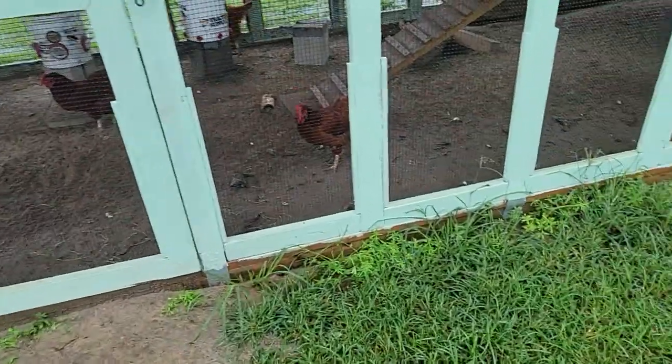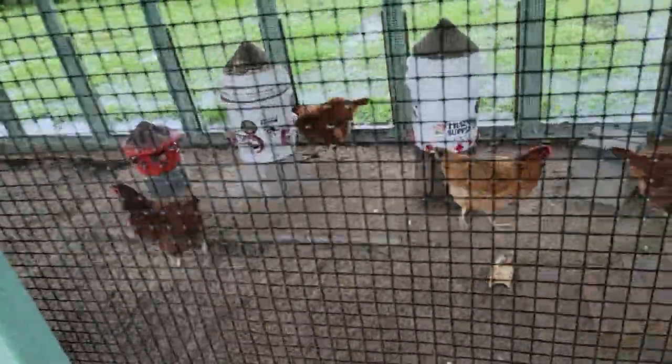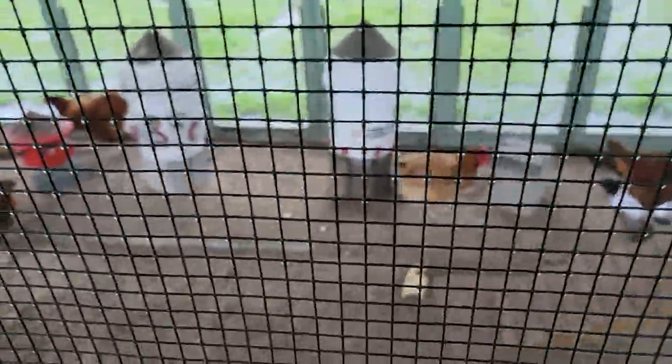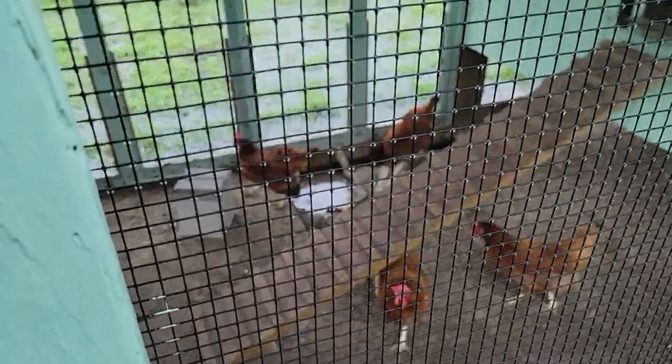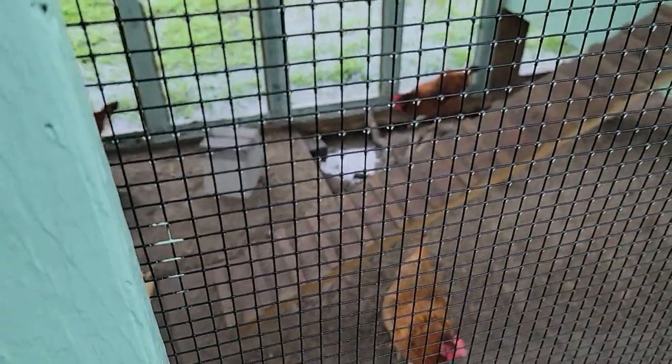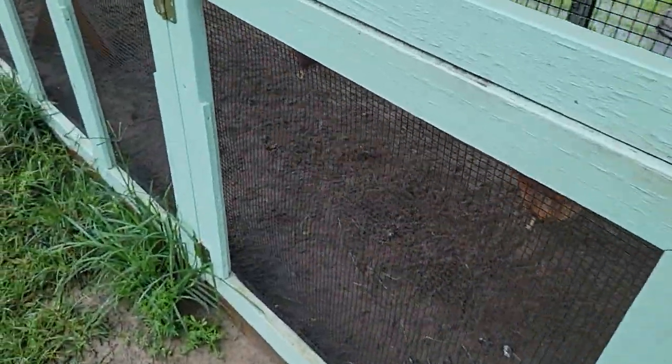So the chickens are holding out like troopers. As you can tell, they're not happy because of all the rain. And with all the extra dirt that's in here, it's pretty much dry, except for where they've made little chicken craters. Then obviously that is wet. Now, where that water is right now, before we added the dirt, the entire run would look like that. So the entire run would be wet.